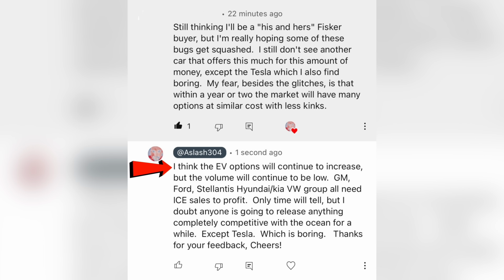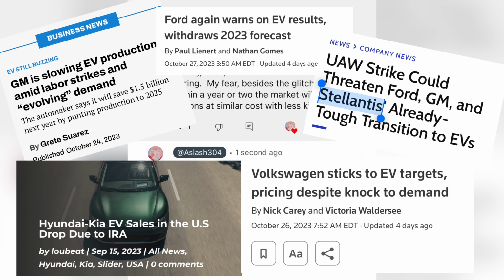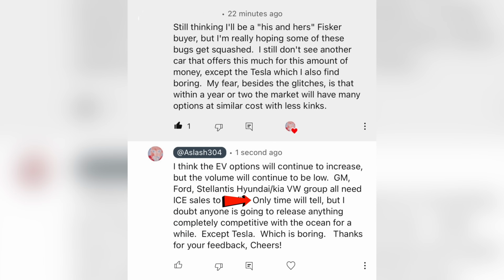I think the EV options will continue to increase, but the volume will continue to be low. GM, Ford, Stellantis, Hyundai, Kia, Volkswagen Group all need internal combustion engine sales to profit. Only time will tell, but I doubt anyone is going to release anything completely competitive with the Ocean for a while, except Tesla, which is boring.